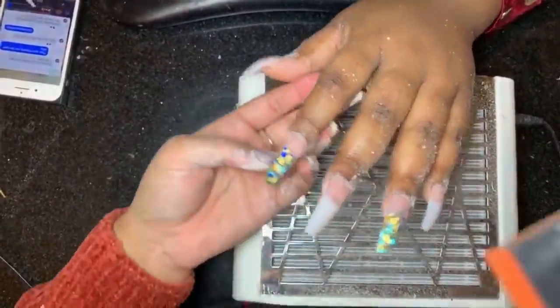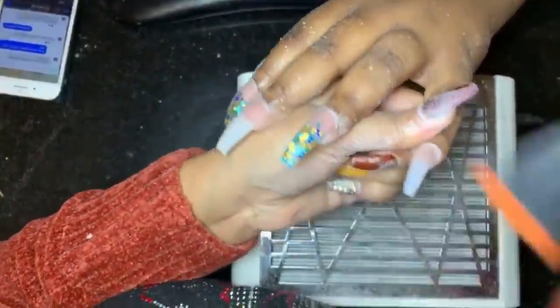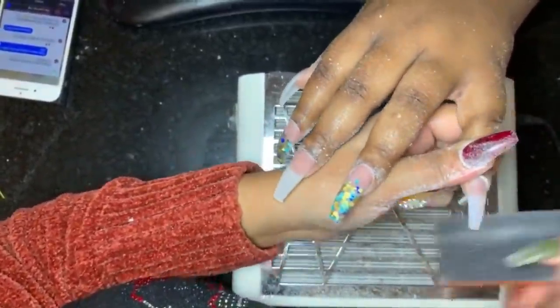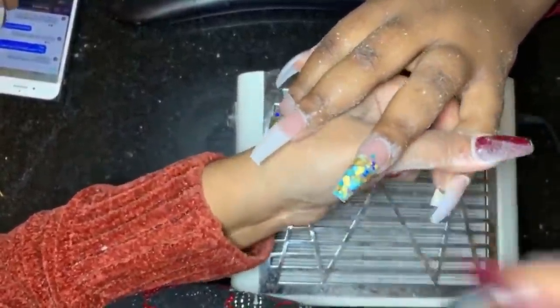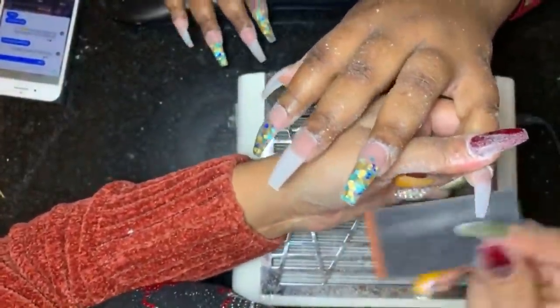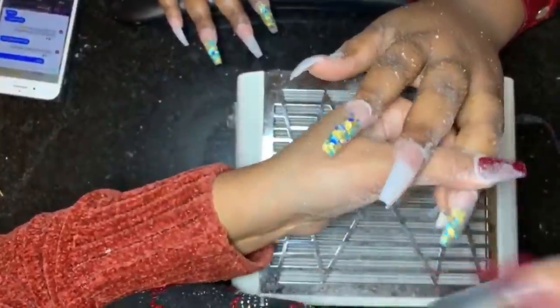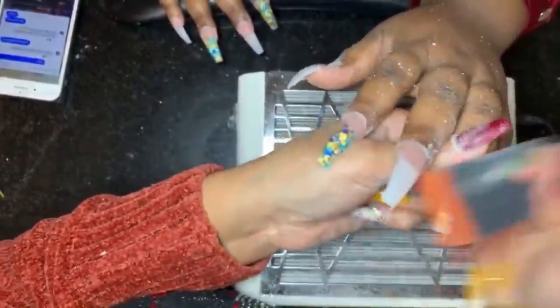Okay, so now we're going to go in with a buffer, and we're just going to smooth out the nails. As you guys know, after we file the nails with the e-file or even just the hand file, it does leave scratches on the nail. So us doing this is just going to remove those scratches. And then, as you guys know, I always go back and feel on the nail with my thumb to make sure that they're nice and smooth. If not, I go back and buff a little bit more.